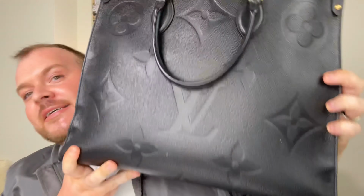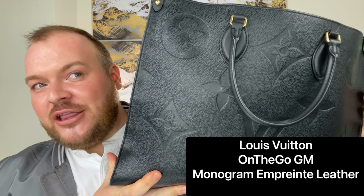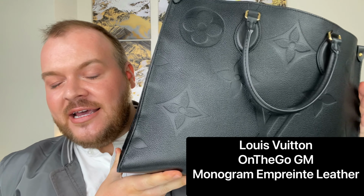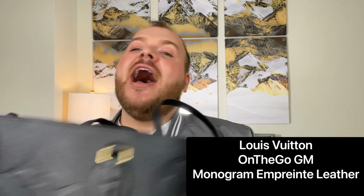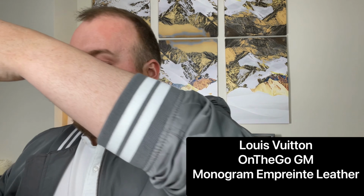So I don't know how this is gonna work. I have a really big bag, so I don't know how I'm gonna make it fit on camera. But this is my bag. It's the size of my head. This is a Louis Vuitton OnTheGo, and I believe this is the GM size. She's big, and I personally love a big bag. Because if I'm gonna carry stuff with me, I need everything with me. And this size also has the little strap on it. She's my baby. I love her.